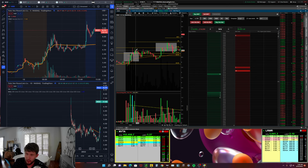But this thing started to get choppy fast. And so right here, we thought we were going to break high of day. Nope. Sold off to VWAP. Then it spikes up, and so then we're like, okay, is it going to go? Nope. Chop, chop, chop back, this time below VWAP. Then it comes ripping back up.